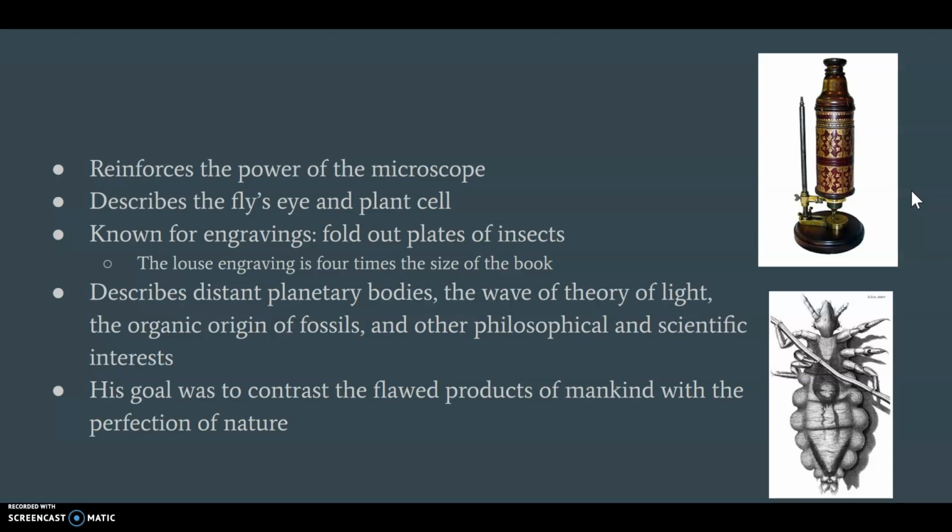The text is specifically known for its engravings and the fold-out plates of insects that are larger than the book itself. Here's one engraving of the louse. The louse engraving fold-out is actually 4 times the size of the book itself.